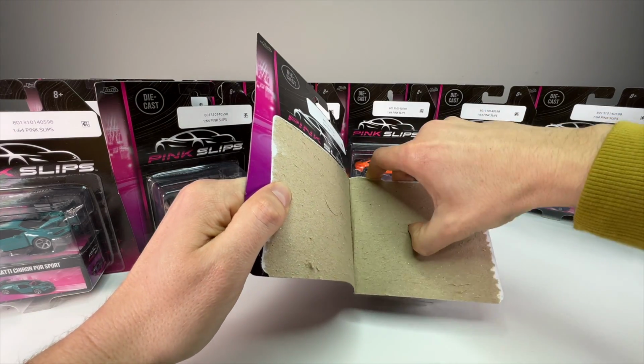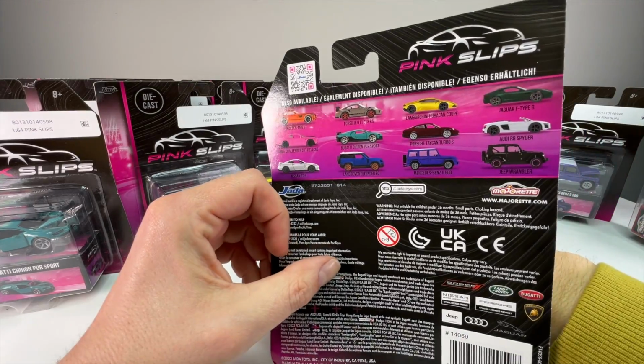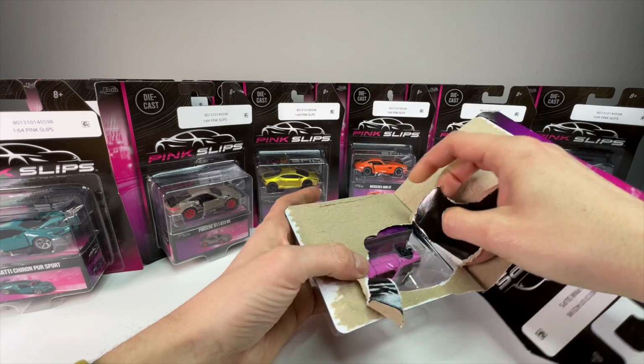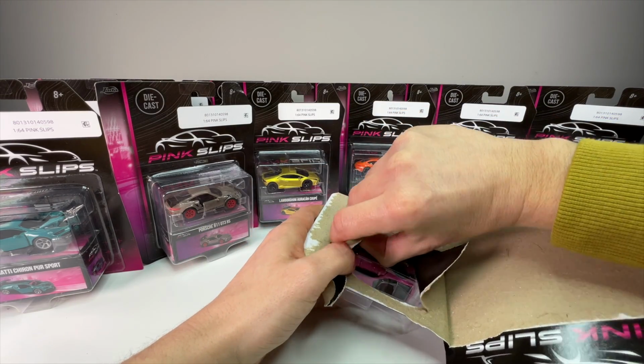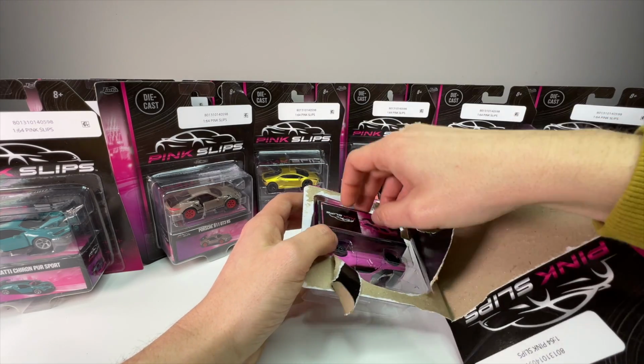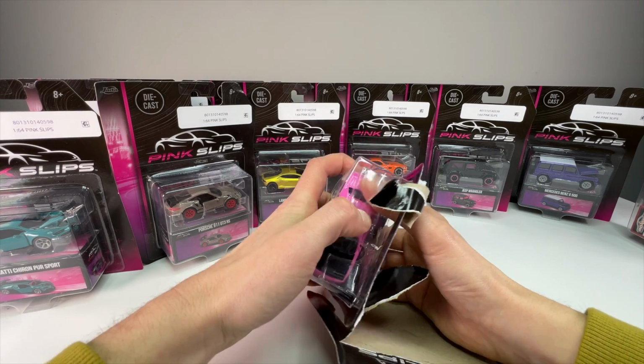So the packaging is good. I like the packaging. I like that they show all the cars on the back. I'm a fan of that. It's in color. It's not in black and white. I think that's good for collectability. This line in general, I've opened a few just on my own, and I've been pretty impressed with it. But I'm excited to share this with you guys because I'm a fan of this line.